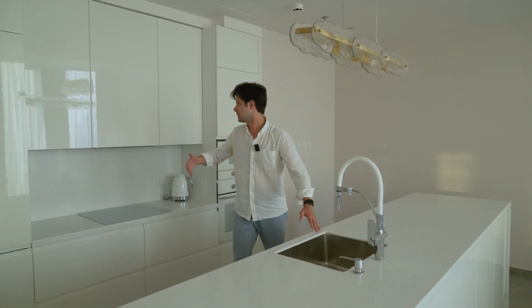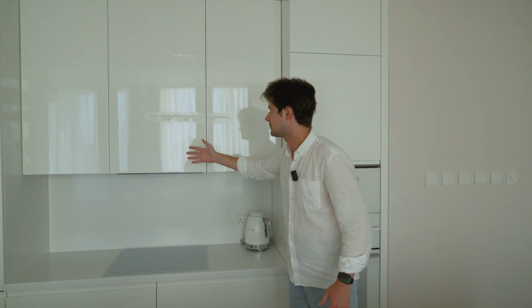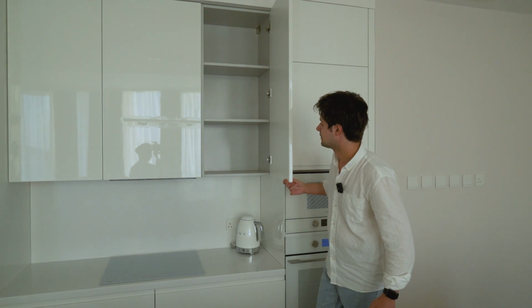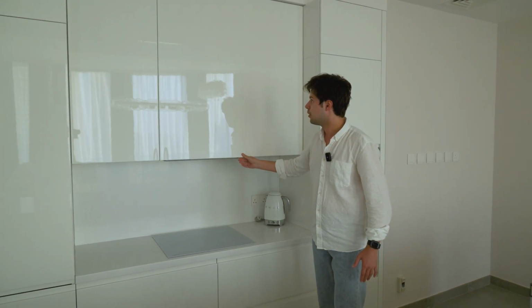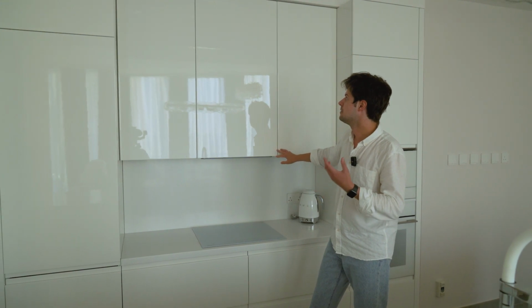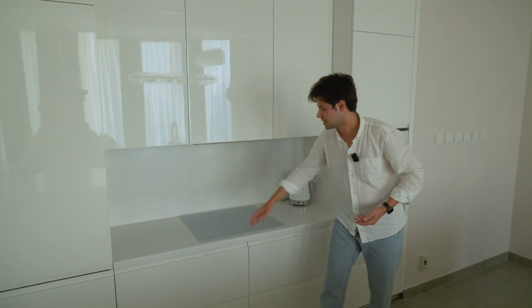So on this side we have lots of storage, so you see that the solutions for storing lots of things are perfectly done. The whole furniture is Italian made, so lots of push to open, smooth closing. And the overall look of the kitchen is very sleek, so it's basically white color, very nice, looks light and bright, especially when the sun shines this way.